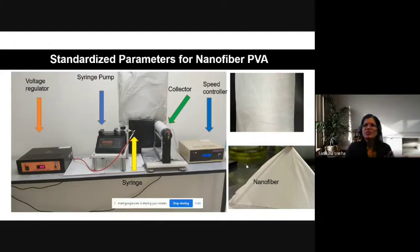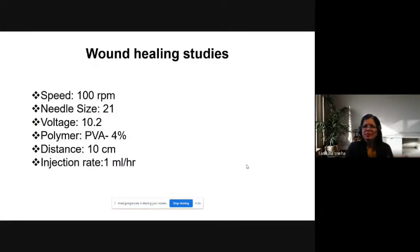Then we decided to use a baking paper. The white color is a baking paper. In the baking paper, yes, the nanofiber can deposit, and then we can easily pull it from the baking paper. Okay, so this is the setup, the standardized parameters we did using a PVA solution.